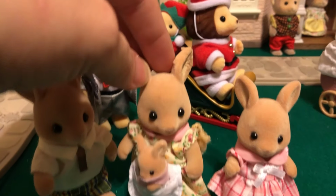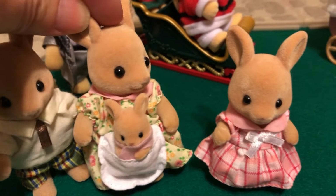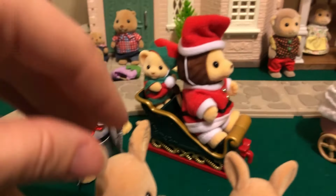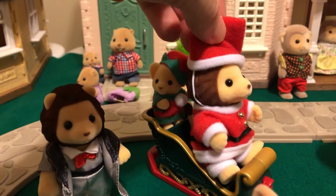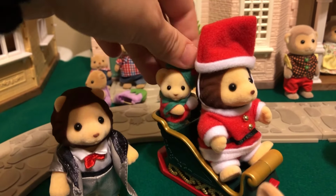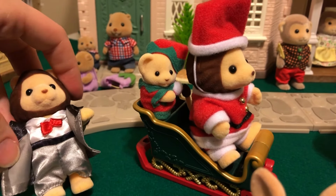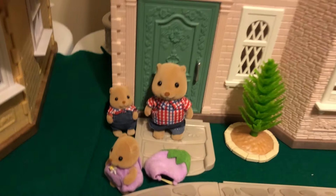And then our kangaroo is one of our older families. The dog actually chewed up her ear, but she's beautiful just the way she is. And my son loves playing with the father kangaroo as the bus driver. And then here are our lions. We have our Santa Claus lion. These are very big lions, and then the little baby lion, who is his Santa's helper, and then the beautiful Town Series lion, who is the piano player.